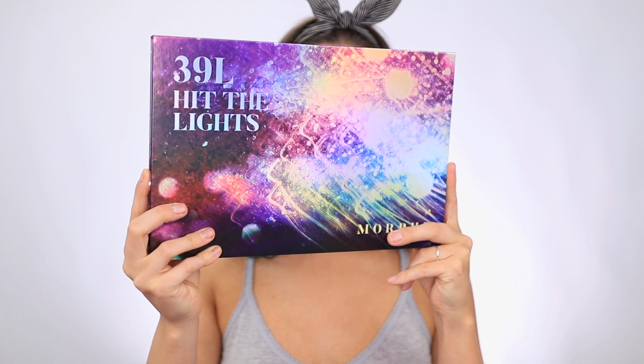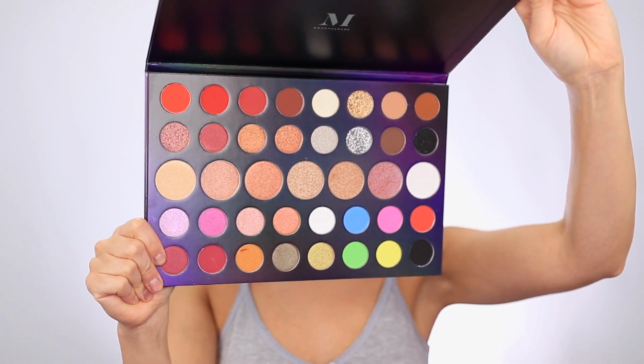And last but not least, we have the 39L palette, which is Hit the Lights. These are beautiful shades. So if you want to get this palette, it's $42, which isn't bad for all of these shades. The really cool thing about this palette is that Morphe worked with 4 different influencers who curated 8 shades each. So I'll put all of their tags up here.